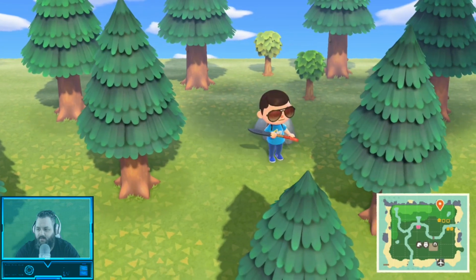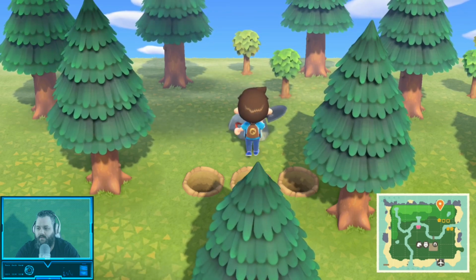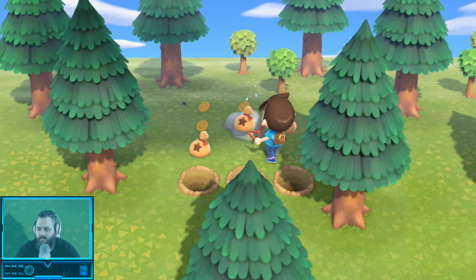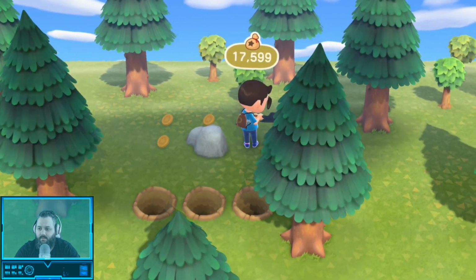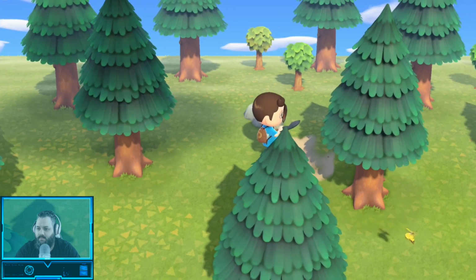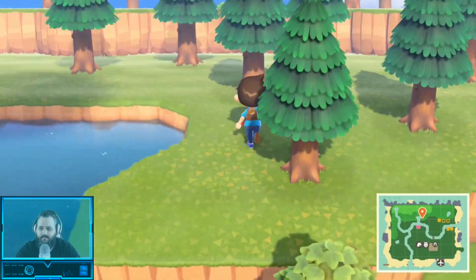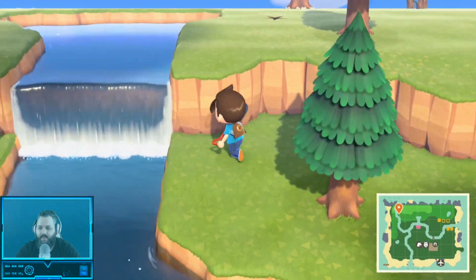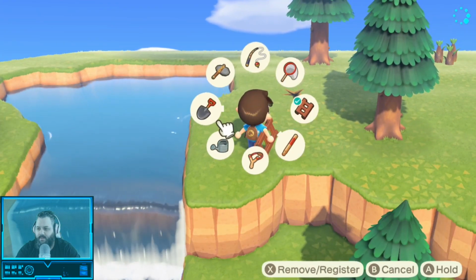Let's go from behind here, because I don't want to mess that tree up. Here we go. There we go. 8,000. Nice. We got some cash. I'll tell you what, the ability to pick up trees and move them somewhere else is so convenient. It's really convenient. I enjoy it.